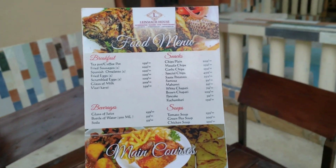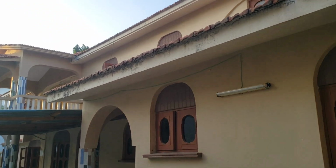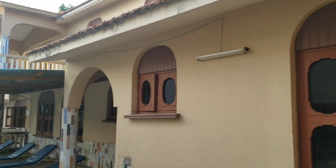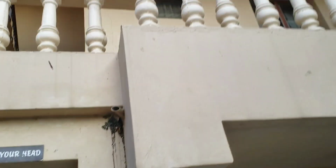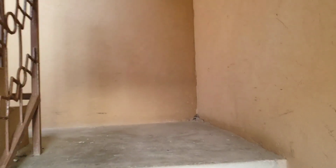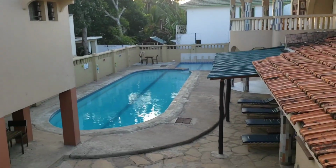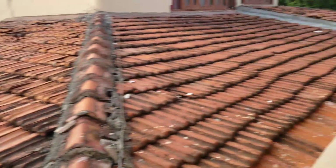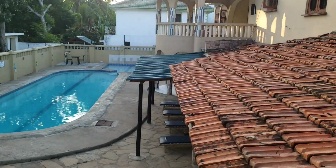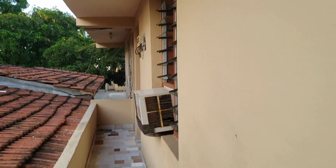From the swimming pool, this is the main block which I showed you: Serengeti, Mount Kilimanjaro, Tsavo, and Lake Nakuru. They are on this block here. So there are other rooms in this block here. You can just use these stairs to go upstairs. A very nice view of the swimming pool from above here. On this side, on your right side when you use the stairs, we have two rooms. These are the two rooms.